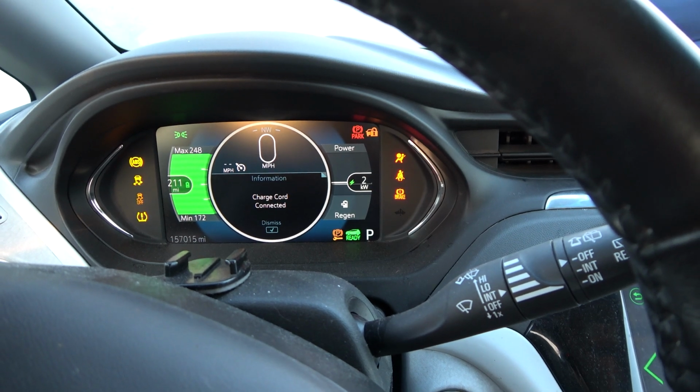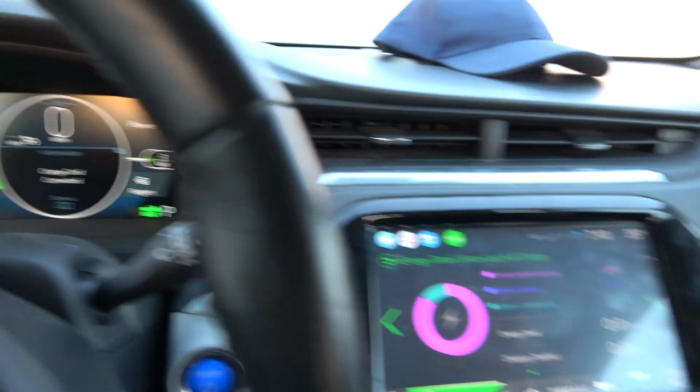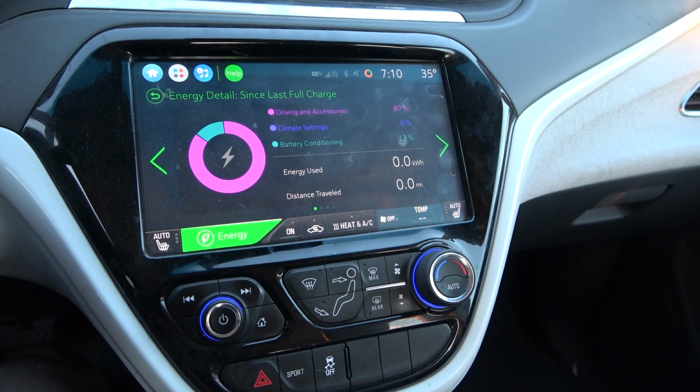Now's the time for me to do a shakedown with the Chevrolet Bolt EV with the new battery. So we're sitting at just over 157,000 miles, 157,015 miles, and I need to do some shopping anyway, so I'm going to do that long shopping trip that I normally do, and test out a lot of the chargers along the way, right?